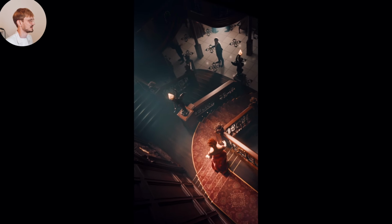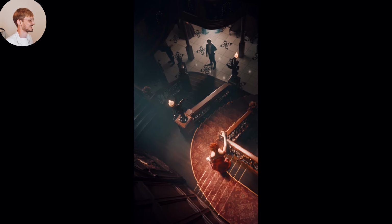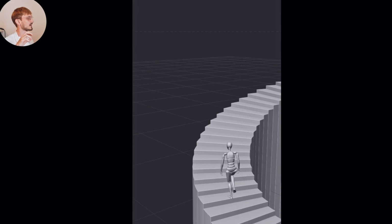This is my submission for the Eternal Ascent Challenge by Clint, and it was disqualified. Can you guess why? It's in the name. It's called Eternal Ascent, and I twisted it to be a descent. I'll show you how it works. So here's the scene that we were given, right? This guy walking up the stairs.